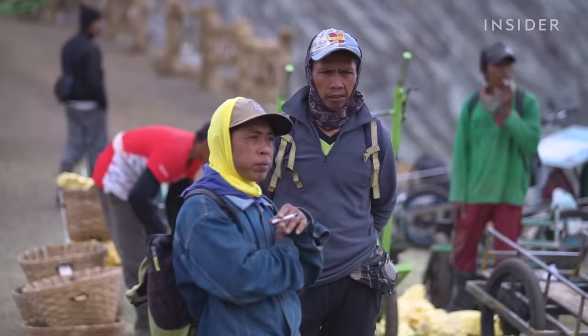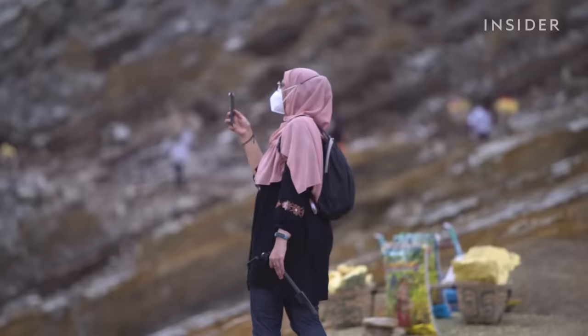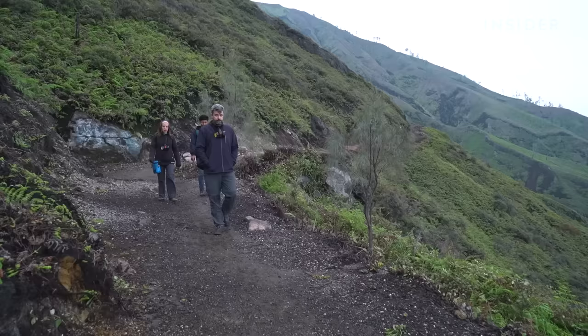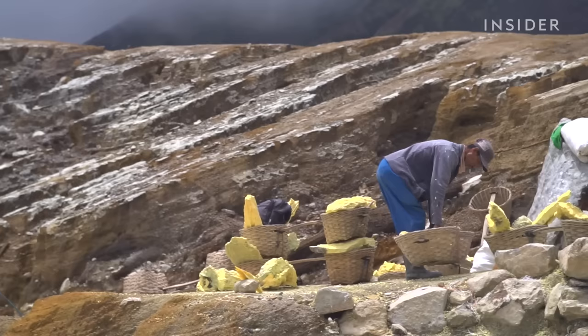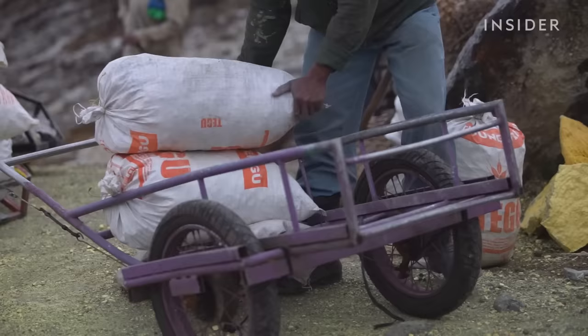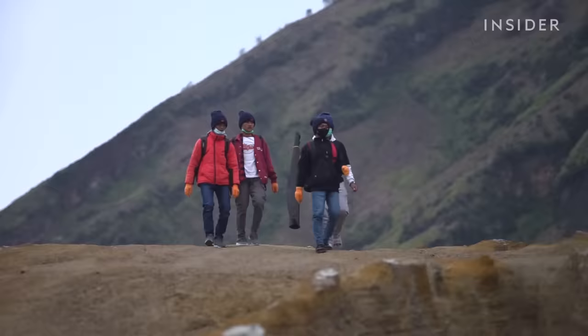Another possible reason this mine is still open? Tourism. At night, visitors flock here to see the blue flame from the sulfur gas. During the day, tourists hike up to take in the vistas. Protected with their gas masks, they watch miners work without masks of their own. Some miners are now becoming tour guides or making sulfur souvenirs. The most keep working, as they always have.